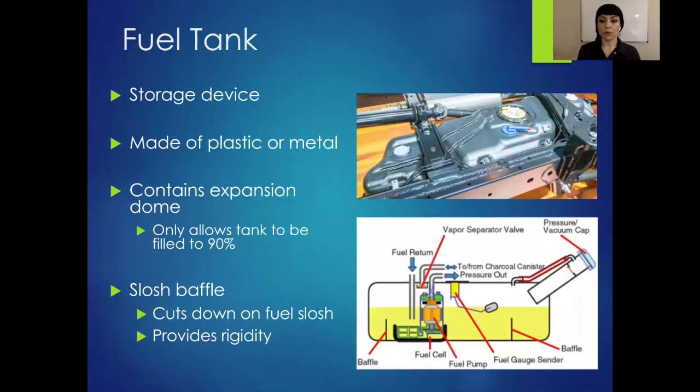So our fuel tank, first and foremost, is pretty basic, a storage device. Now, they can be made of either plastic or metal. Most of the time these days they're made of some sort of synthetic plastic or composite material. Back in the day, we used a lot more metal fuel tanks. There are still manufacturers who do use metal fuel tanks. It's just lighter and cheaper to use plastic tanks. So that's what we see a whole lot.